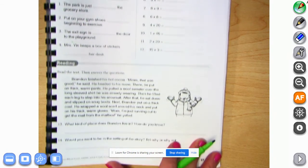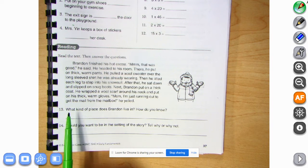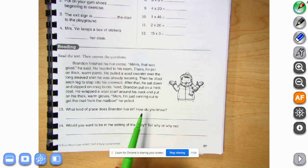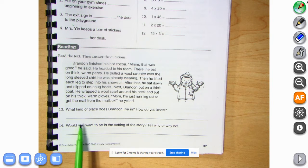All right. Then at the bottom, it says read the text, then answer the question. So we're going to think about the questions while we're reading. Number 13 says, what kind of place does Brandon live in? How do you know? And number 14 says, would you want to be in the setting of the story? Tell why or why not? Okay, so we're looking at the kind of place Brandon lives in. How do we know that? And would you want to be where he is? Why or why not?